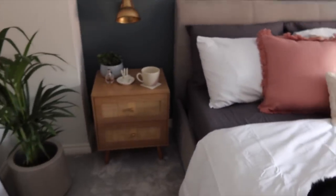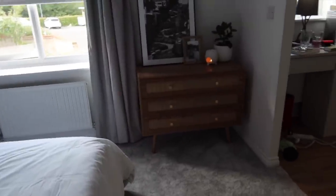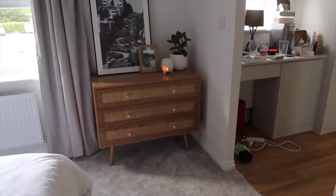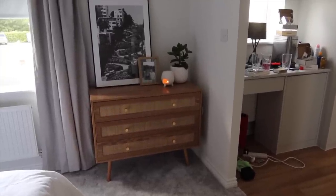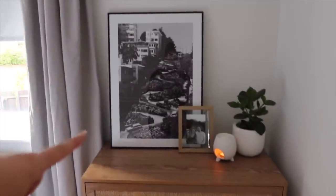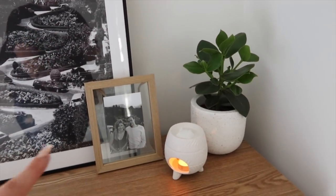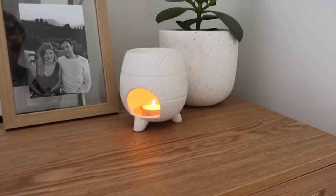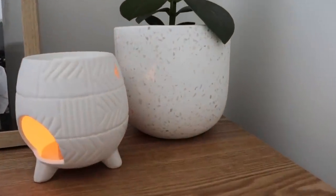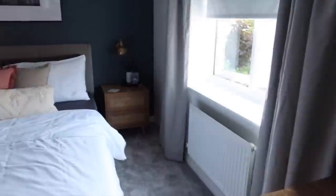So yeah, these bedside tables and the drawers over here are actually from eBay. But you got them from, where did you get them from? BF something. BFTY? I think it's BFTY, but they also do them on eBay as well. So we've just styled up with obviously a Desenio print. This little frame was from B&M. That was in the sale for £1. A little wax melt burner from B&M. And this terrazzo plant pot was actually from B&Q. So cute, with a little kind of hardy plant in there. What else am I missing?